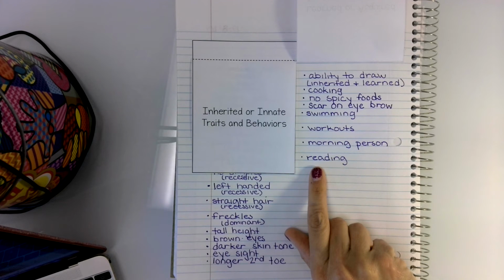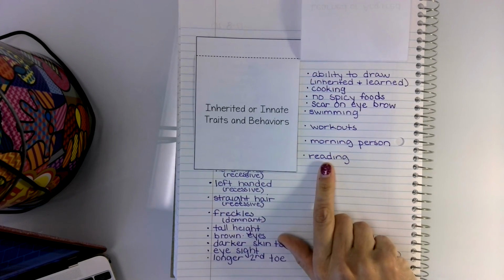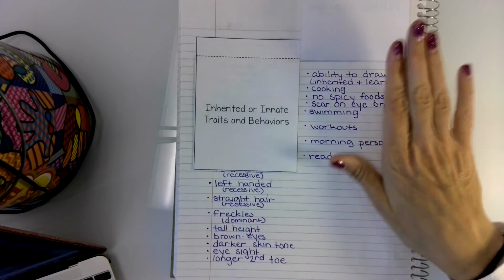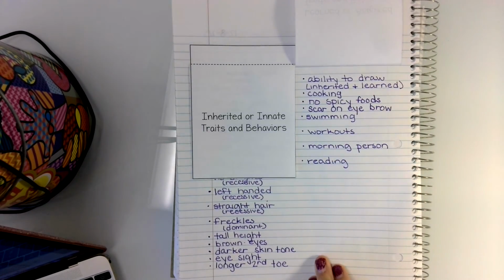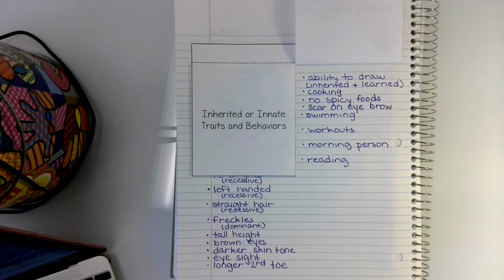Reading is a learned trait. I learned how to read, and I kind of picked up my parents' habit of reading. So my mom used to read all the time. She had a book that she was either in the middle of finishing or starting. So I also do a lot of reading. So you could write a ton of things. There's probably a ton that you could write down for the things that you have learned that now are habits or traits that you have.